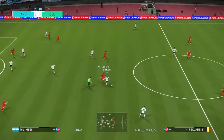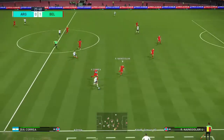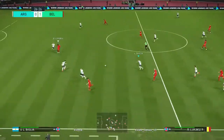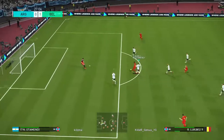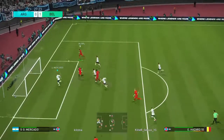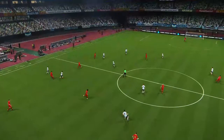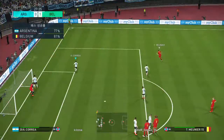Witsel. And it's Correa. Pass needed to be better than that, and he knows it. De Bruyne. Looks like a good ball through. Tries one! Oh, the keeper's done ever so well. Well, as test goalkeeper, the keeper has just received an A+ grade.